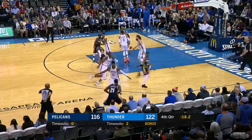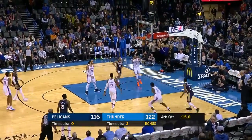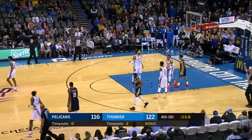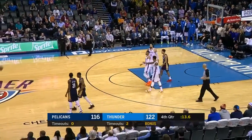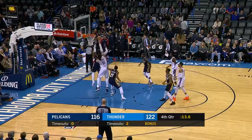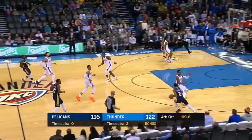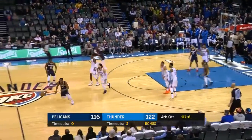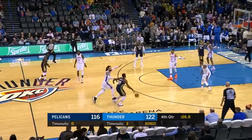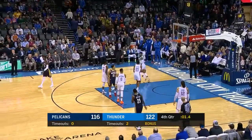The Pelicans use some time off that clock. Pelicans get the 3-point shooters like Ian Clark into the game. And how about Jeremy Grant did a good job of staying on the floor. Kept those long arms up still. The Pelicans, time-wise. 0 for 2 at the line for Westbrook. Miller has to track it down. Hoist. And that'll do it. That'll do it.